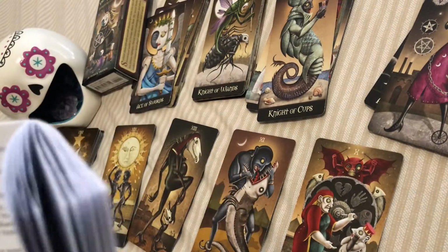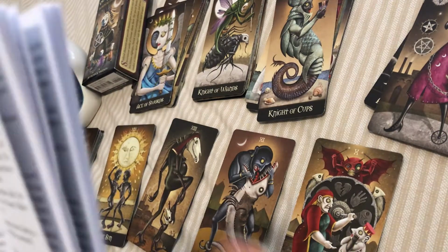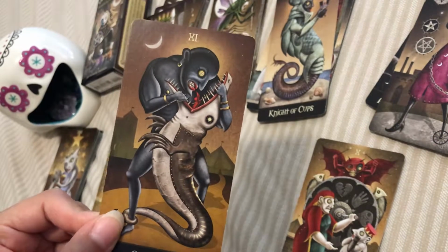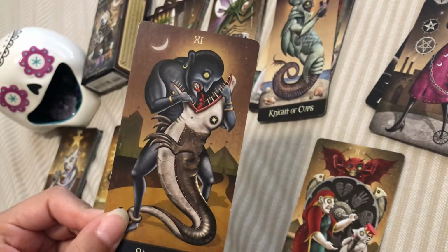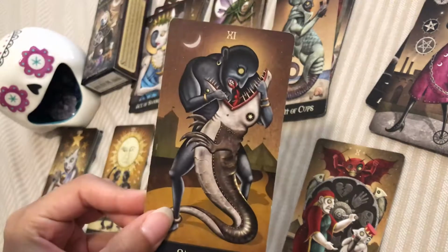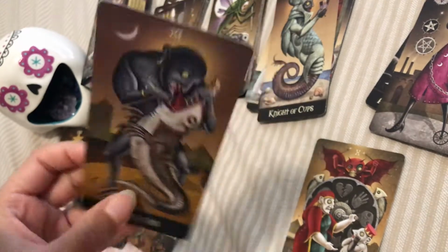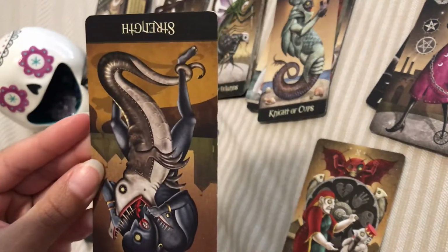So then we have the Strength card. A man possesses incredible strength, imposes his will on a wild beast. The man must beware, for what he seeks to control may ultimately overcome him. Upright meaning: power, strength from within, endurance. Reversed would be defeat and surrender.